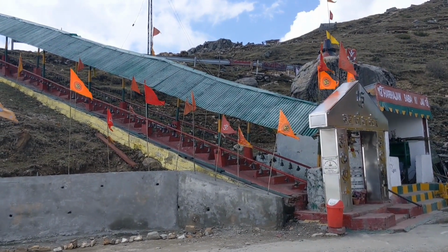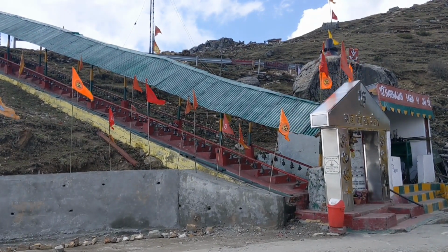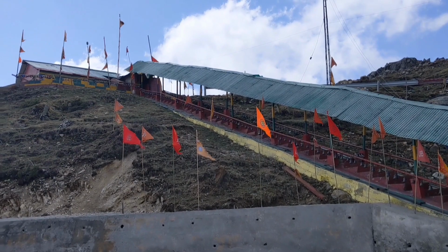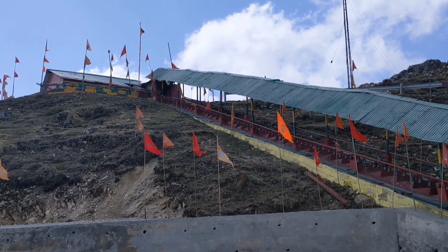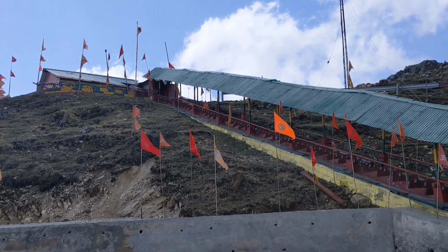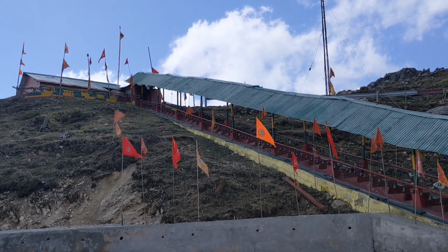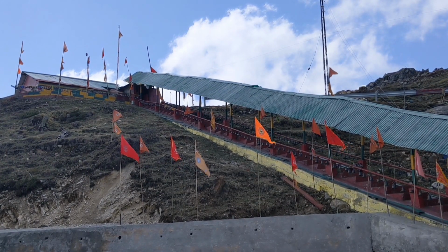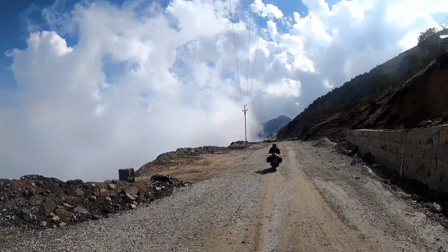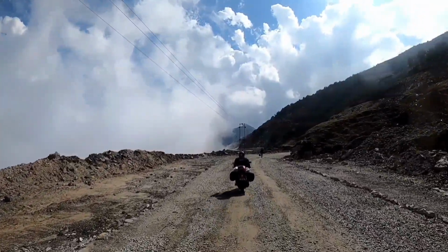So this is the original bunker which was repurposed to pay homage to Sepoy Harbhajan Singh, who died here sometime in the 1960s. I'll tell you the detailed story later once we get to Phadamchen. But this was the original place built in his honor, and the new Baba Mandir was built much later actually. After the brief break at Old Baba Mandir, we continued on to our next stop, Nathang Valley.